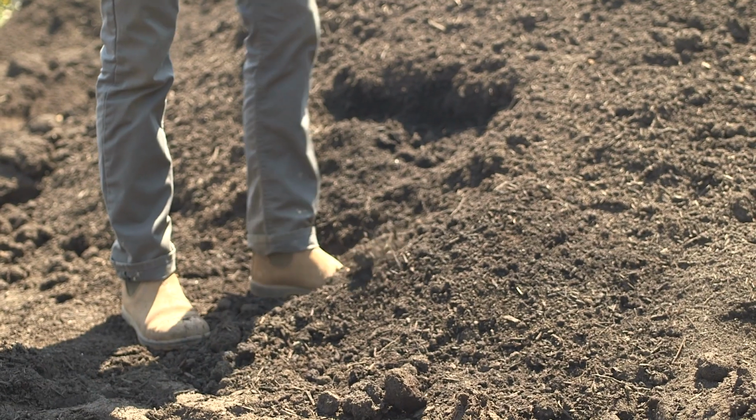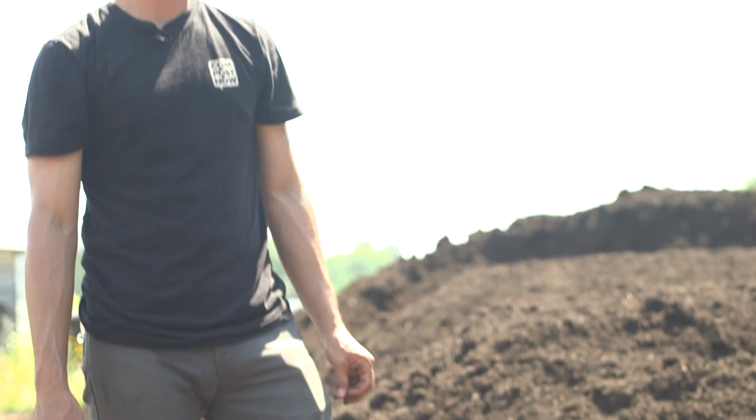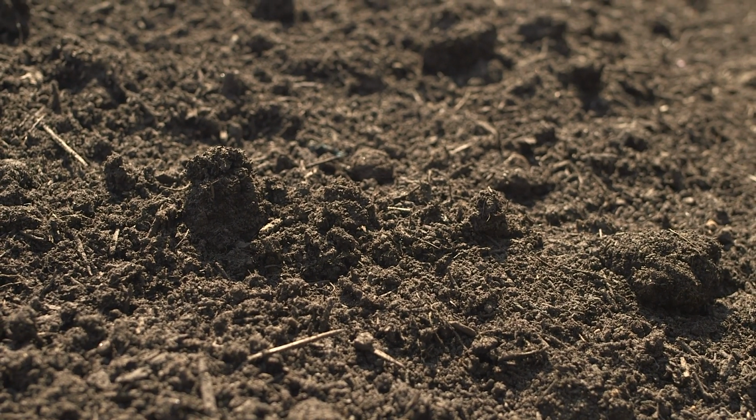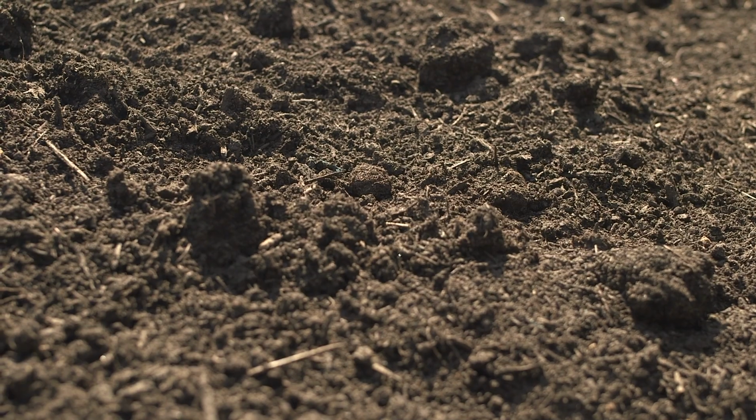happening. So it takes us about 7 months to get the material to a finished state, and behind me in this compost pile that you see, it is a finished compost. The longer we let it rest, the better it gets. The microorganisms just get happier and happier, which is going to make a better finished compost product.